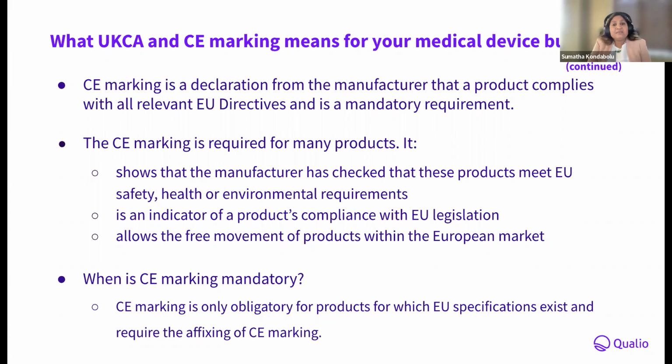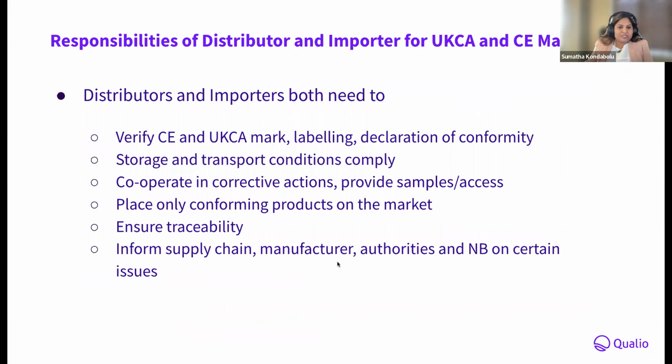And then the CE marking is required for many products, so it shows that the manufacturer has checked these products meet EU safety requirements. And then when is CE marking mandatory? There is always a question on this, I have seen that when we talk to our customers as well. So when is it really required? CE marking is mandatory for products for which EU specifications exist and require the affixing of the CE marking. So that is important. We can go to the next slide.